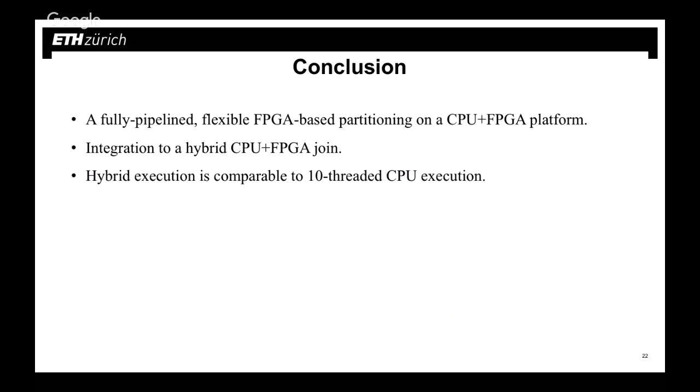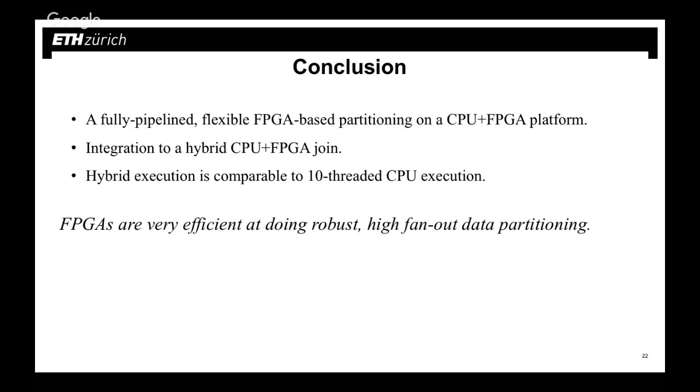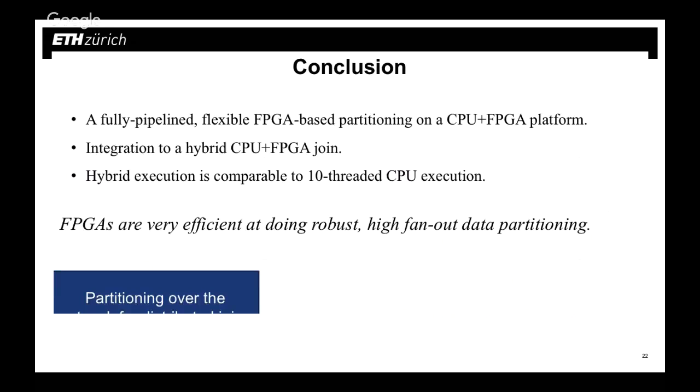We showed that hybrid execution is comparable to a 10-threaded CPU execution despite the limitations of an experimental platform. And this work in that regard should be received as a proof of concept for the potential of future heterogeneous architectures. So we believe to have shown that FPGA is very efficient at doing robust high fan-out data partitioning. And therefore, in our future work, we plan to use this in multiple applications.